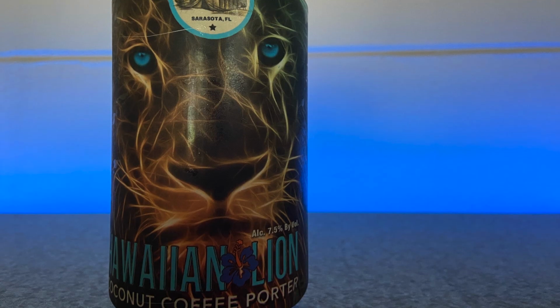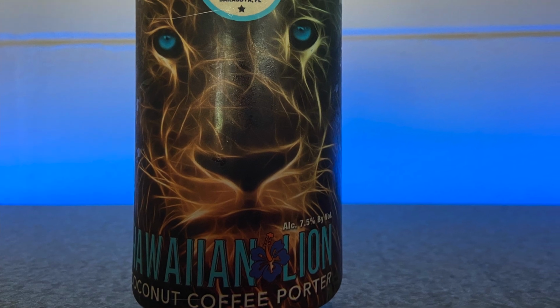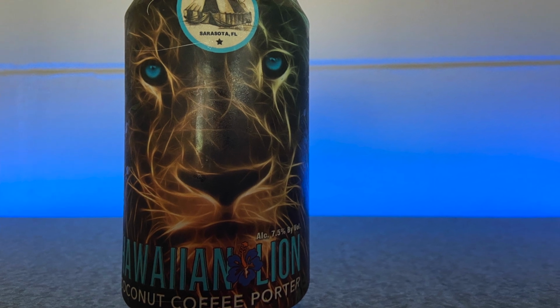Today, we're going to review Hawaiian Lion by Big Top Brewing Company. They're out of Sarasota, Florida. So this beer comes in at 7.5% alcohol content. It's a coffee porter with coconut. So you're definitely going to taste the roasted coffee, the dark flavors of a porter, with maybe a taste of coconut, which kind of gives it almost like a summery type of flavor. Porters are considered winter beers.